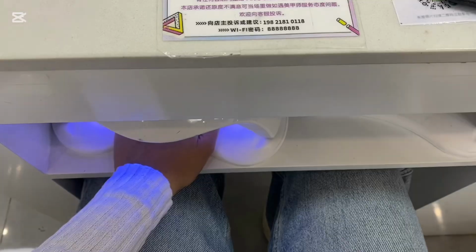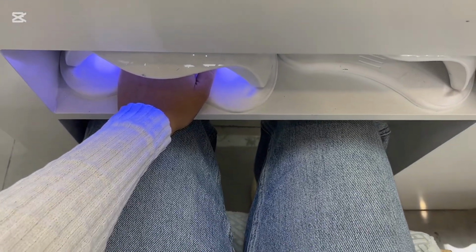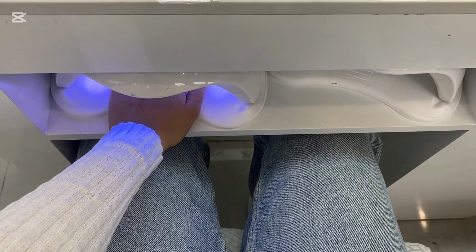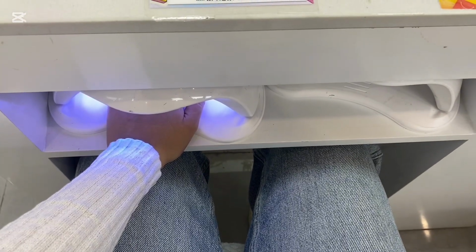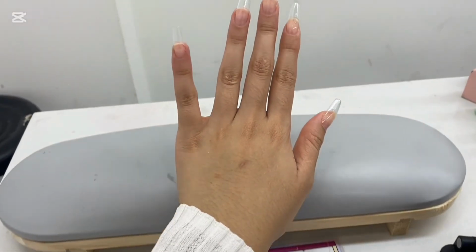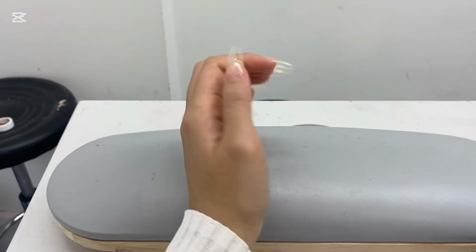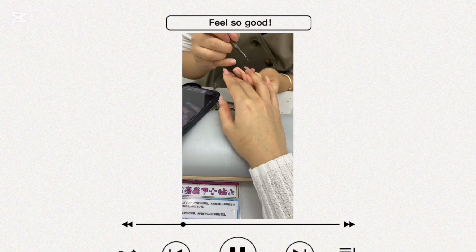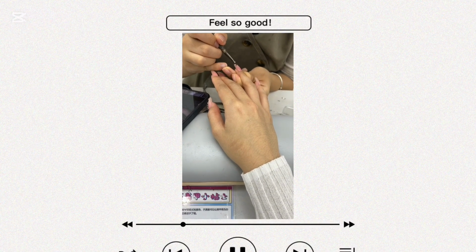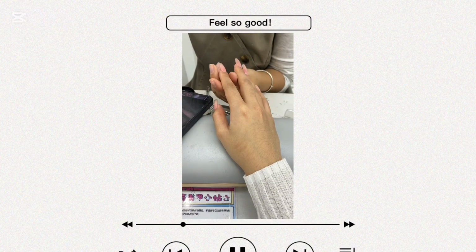So now she starts putting nail extensions on me and I just need to dry it out. And we just finished the process of having nail extensions attached on our nails. And now the nail technician will start painting our nails with color according to the style that I give her.